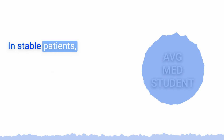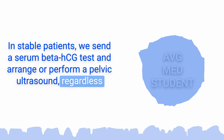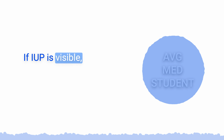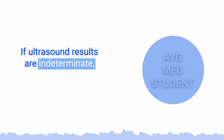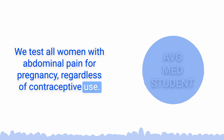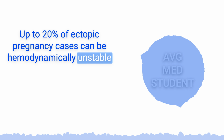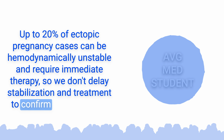In stable patients, we send a serum beta-HCG test and arrange or perform a pelvic ultrasound, regardless of beta-HCG levels. If ectopic pregnancy is visible on imaging, we begin treatment. If IUP is visible, we consider alternative diagnoses. If ultrasound results are indeterminate, we arrange follow-up and repeat imaging. We test all women with abdominal pain for pregnancy, regardless of contraceptive use. Up to 20% of ectopic pregnancy cases can be hemodynamically unstable and require immediate therapy, so we don't delay stabilization and treatment to confirm the diagnosis.